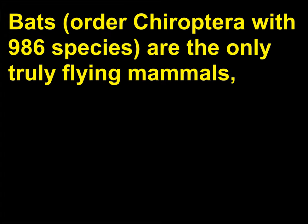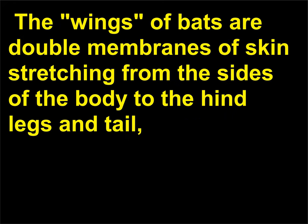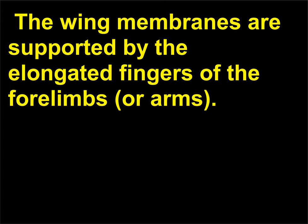Do any mammals fly? Bats, order Chiroptera with 986 species, are the only truly flying mammals. Although several gliding mammals are referred to as flying, such as the flying squirrel and flying lemur, the wings of bats are double membranes of skin stretching from the sides of the body to the hind legs and tail, and are actually skin extensions of the back and belly. The wing membranes are supported by the elongated fingers of the forelimbs, or arms.